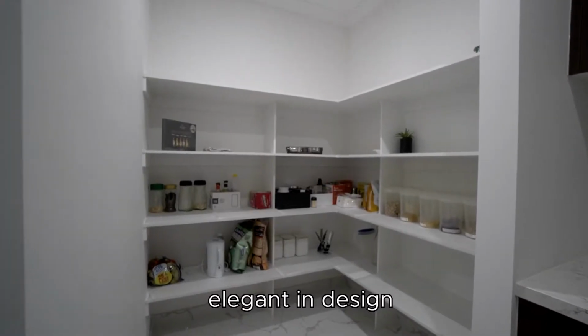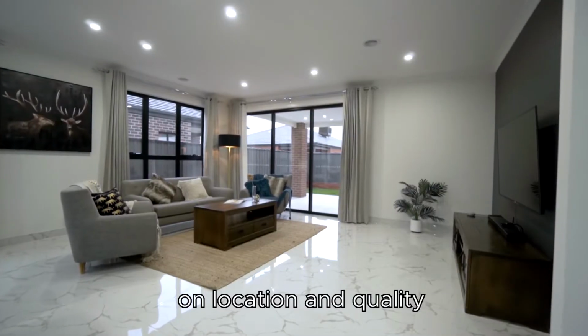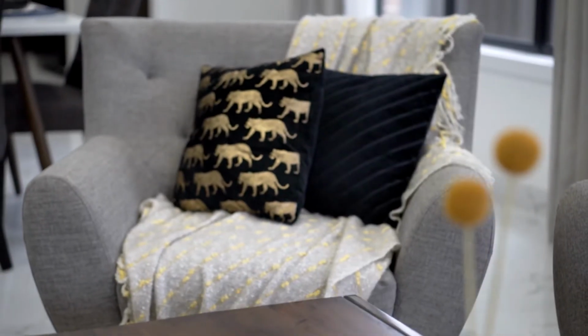Elegant in design and offering the perfect flow families desire without compromising on location and quality.